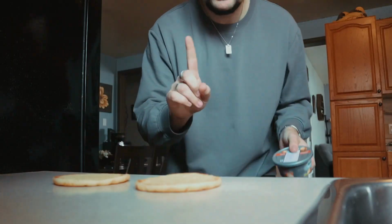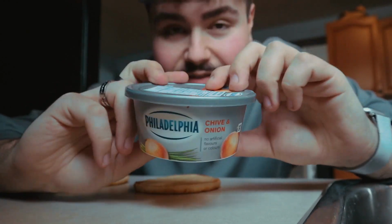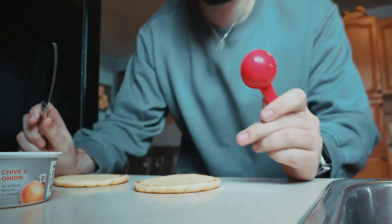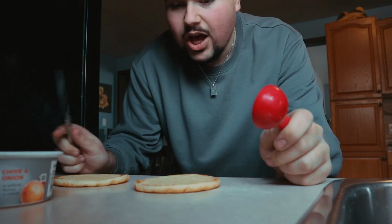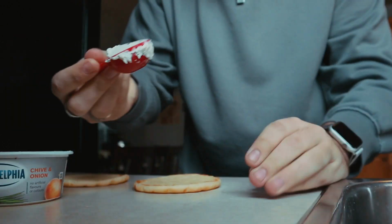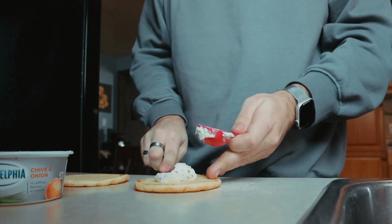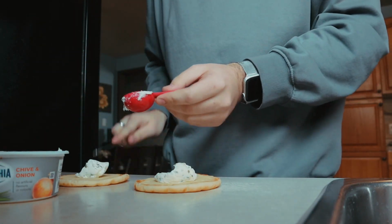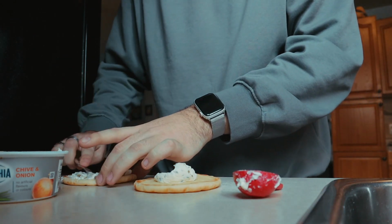So let's get going. We have our 2 little rounds here, and then I have, this is my favorite cream cheese. It is chive and onion. If you have this in your area, get it because it's the best one ever. It blows Urban Garlic out of the water. I know Urban Garlic is a classic and that's gonna be scandalous, but chive and onion is where it's at. Okay, so I do a tablespoon on each of these because personally I find it is the perfect amount for this, and also because it's easy to track that way. So we got a nice healthy tablespoon of cream cheese. That on there, and another healthy tablespoon. Spread that all over the place.